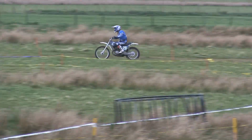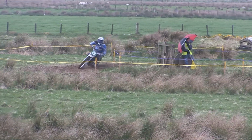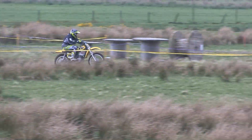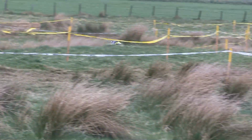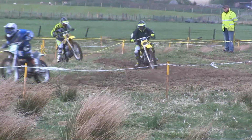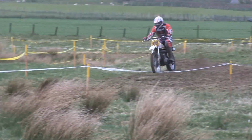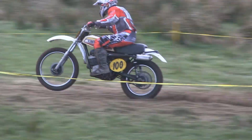So here's our race leader, Derek McCauley, absolutely flying around this Bank Farm racetrack on the Spanish 250 Bultaco. Archie Baird, number 180, on the CZ bike. John Fleming just behind him, and these two bikes are almost identical. Number 100 again is Ian Robertson.